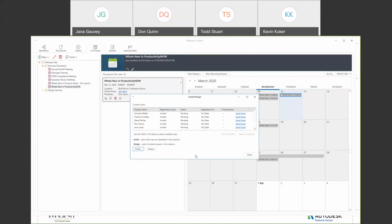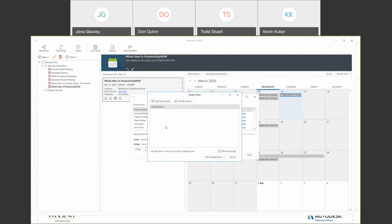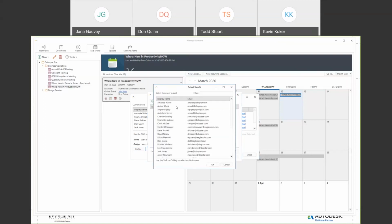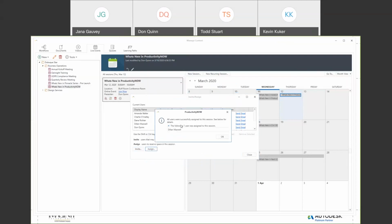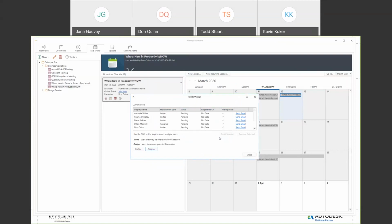Now the difference, if I assign somebody, I can assign an individual user, and I'll pick the guy that I removed from the previous one. And if I assign somebody, it's going to send a very similar type invitation. Again, it'll have slightly different wording, but the registration process will be pretty much the same. Okay, so that's how you can invite people specifically, kind of nudge them a little bit if you want. Do it through these invitations.